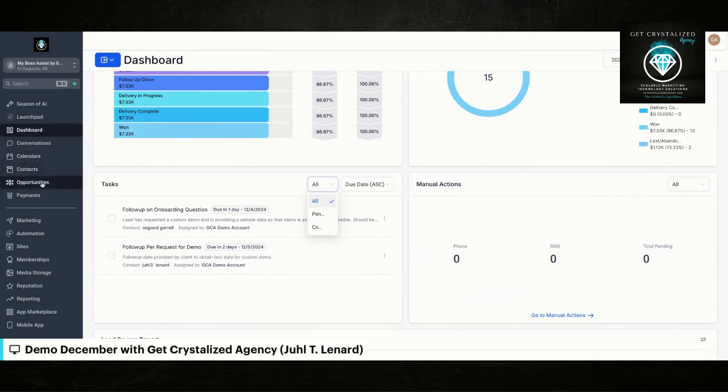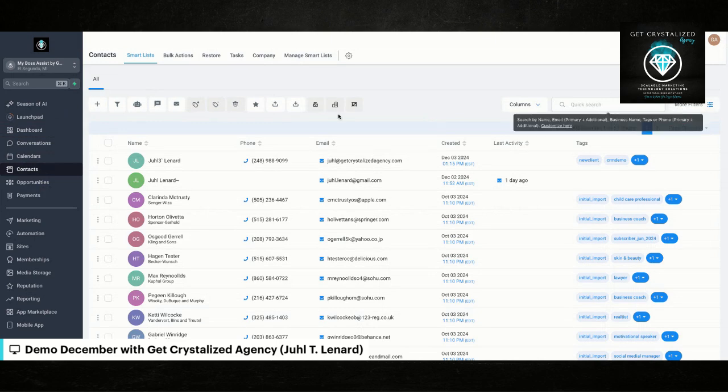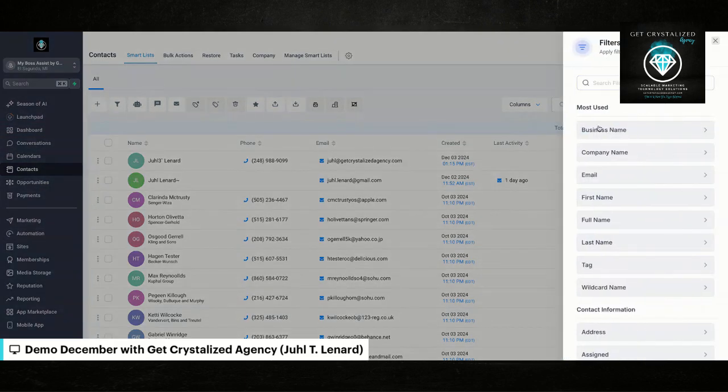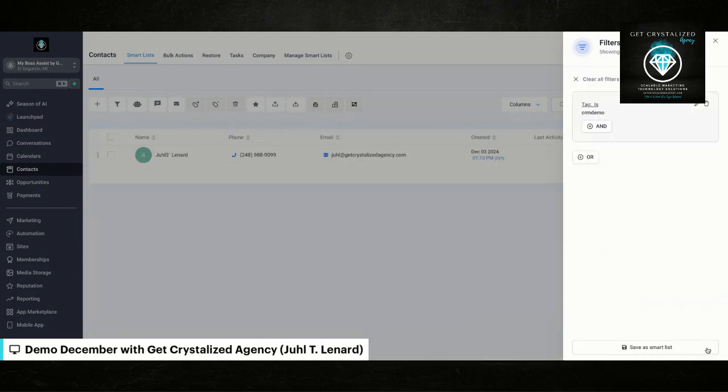And then, man, I'm really behind. So let's go real quick to contacts to show how the tags work. What we can do with this listing is a smart list. We can search for any component that's here, okay? Since we're talking about tags, we're going to look at filters, and then we'll go to tag. And then we wanted a tag, I think we said CRM demo, right? There's only going to be one record show up. We can apply that tag, and guess what? It's only me, Jewel 3, because that's all we had. And then you can save this as a smart list.